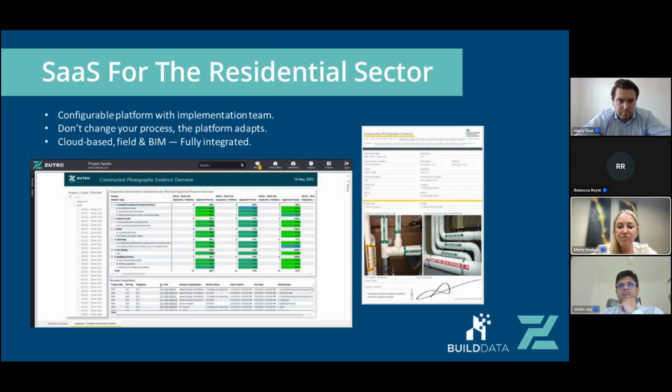So the ZooTech platform, which we discussed briefly in the slide before last, has been specifically developed to address the challenges and pain points that our customers in the residential sector have and meet their demands. As a SaaS-based platform, it provides a common data environment which is highly configurable. So our implementation team can tailor our solutions and platform to meet your needs, which means you don't have to make major changes in terms of your own internal process, and we can adapt our solutions to your business requirements.